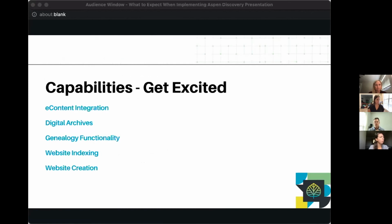I just want to quickly talk about some of the capabilities that Aspen has. If you're here, you might already know about a lot of these capabilities, but I just like to mention it. There's so much more to Aspen than just a catalog, right? It's a discovery layer, and it really is. So we have full e-content integration. That means that if e-content vendors have APIs, we can show that data or show those titles up to date in Aspen with real-time availability.